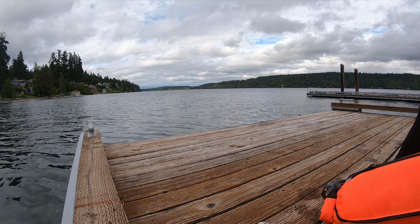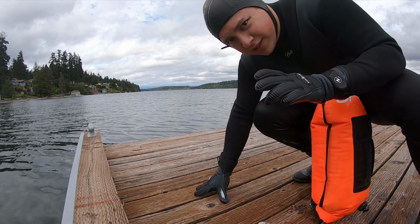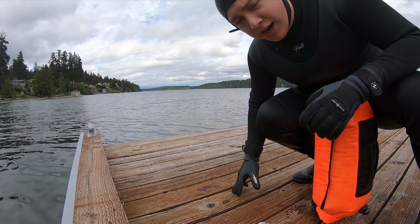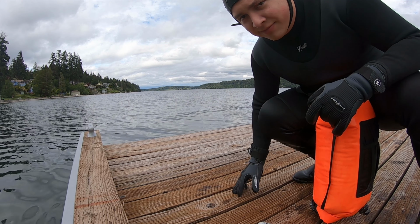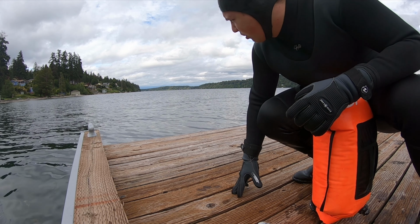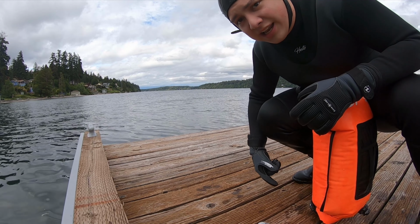Okay, see that? We're gonna try to go as far as possible. The reason why we're not doing it by the dock, where it's safer, is because I can't get a good angle of me swimming. So we're gonna do this instead. Okay.